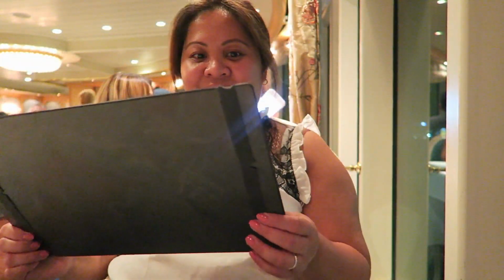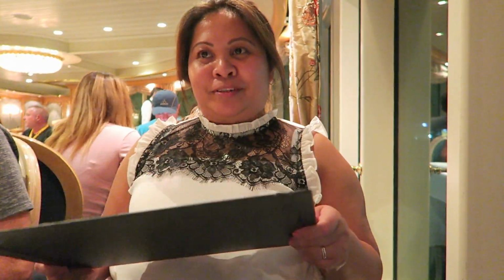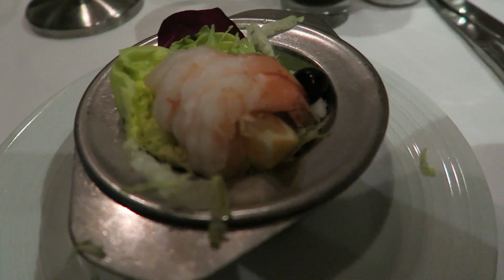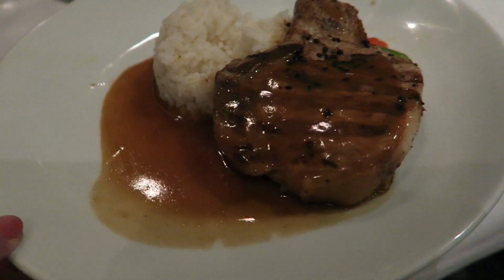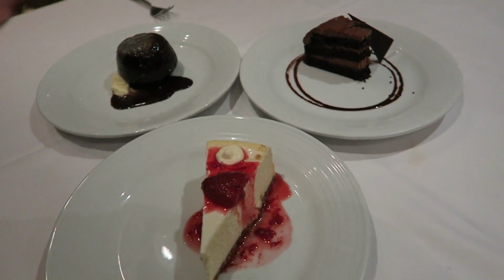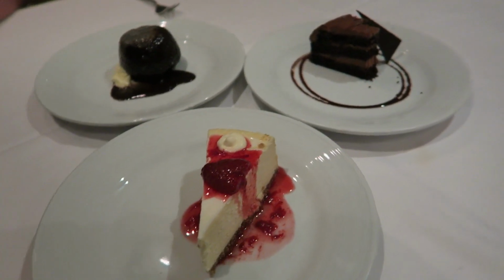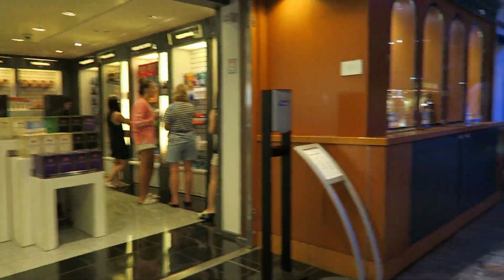Menu. New one, but the food is still the same. Hey, nice. So it's a pork chop. We had three desserts because we're hungry. The shop is open. I will go there tomorrow.